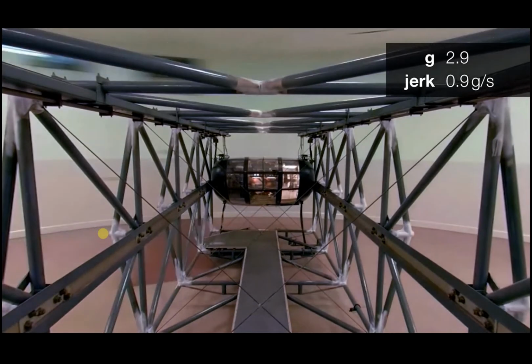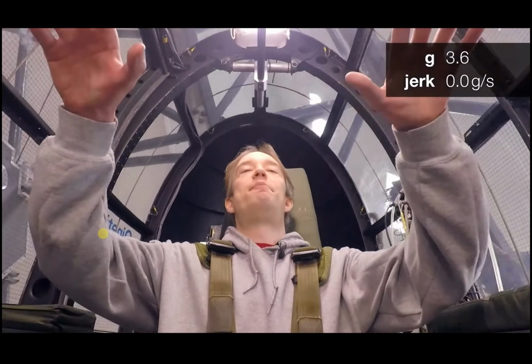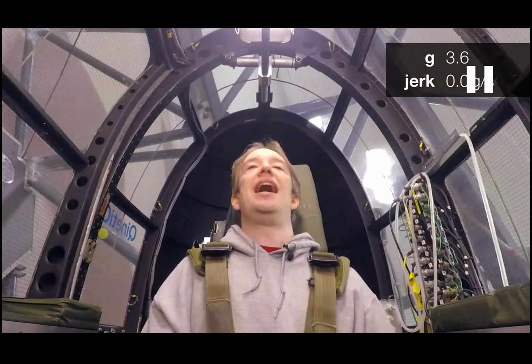And in real life, we would be expecting that person to be flying an aircraft whilst doing that. I'm getting a little bit of grey out. I can't quite see. So about 3.5, 3.6 G.